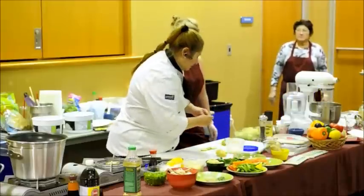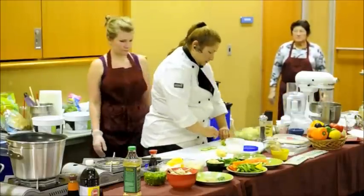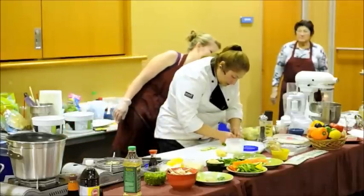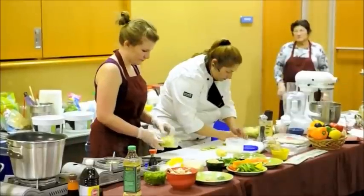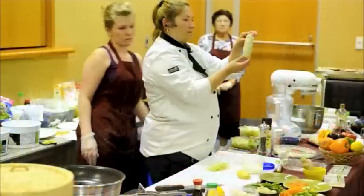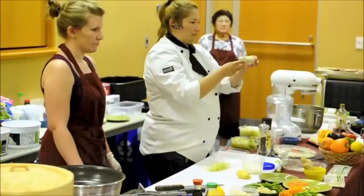Okay, good. And so same thing with this rice paper. Just roll it like a burrito. Fold it over. It sticks all by itself without having to add anything. When you do it, it's really good.